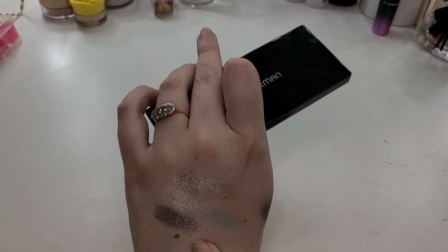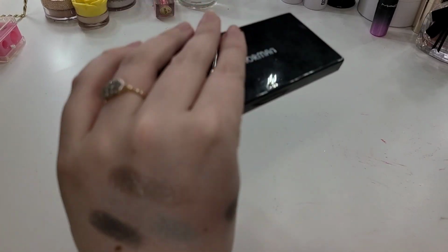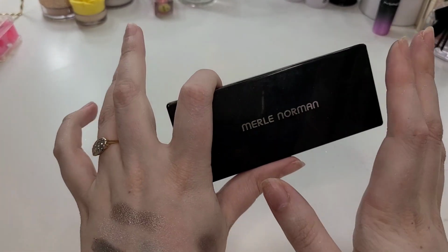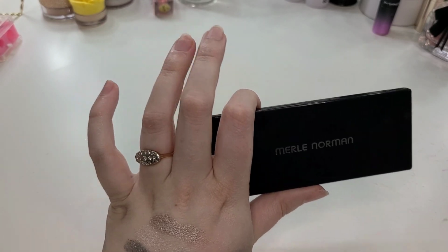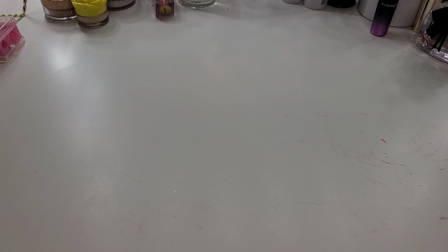Part of me wants to keep it just because of my grandmother, but if I reach for a glitter, it's not going to be this one. I feel like there are other products from Merle Norman that I like better, but I think I'm going to have to declutter this. Now we have another couple BoxyCharm palettes.